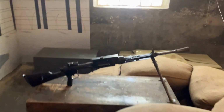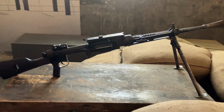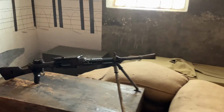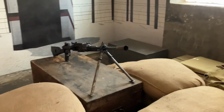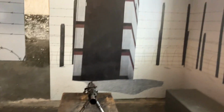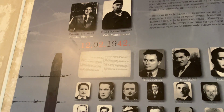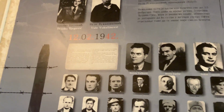Look at this. Just imagine these prisoners that escaped, some of them got shot, and this is probably one of the guns that got them. It's pretty freaking scary, man. Here's some of the people that escaped. Yeah, it was the first breakout, I think. What is that? February 12th, 1942. Some made it, some didn't.